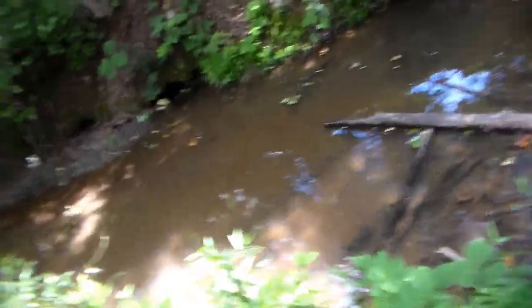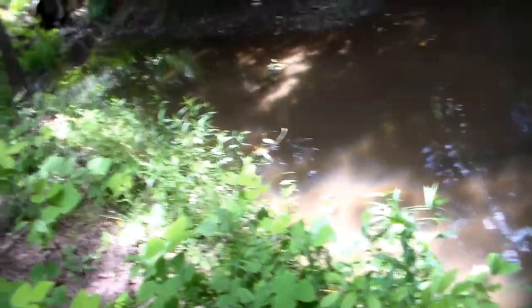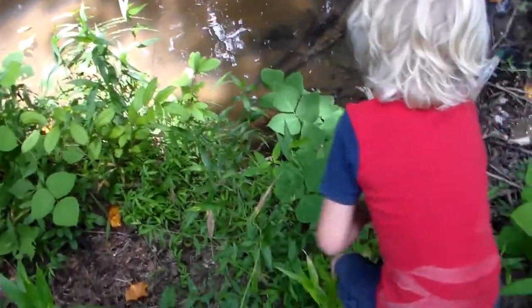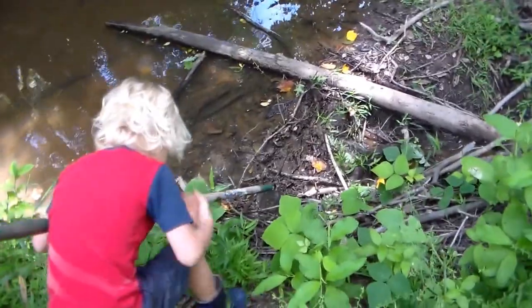See down here, there's some fish right there. There's some little minnows right there. There's tadpoles in here. There's frogs in here. All kinds of stuff. So, and he is draining and draining.